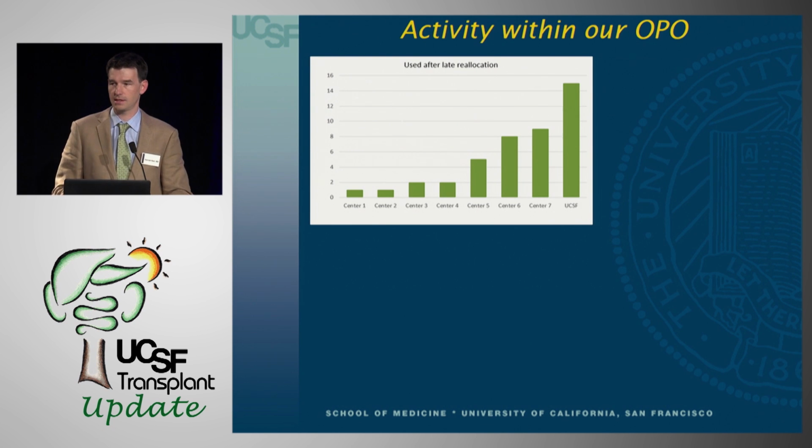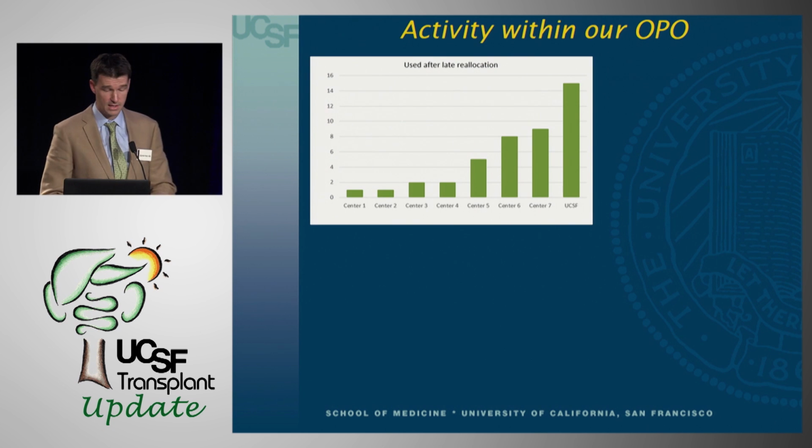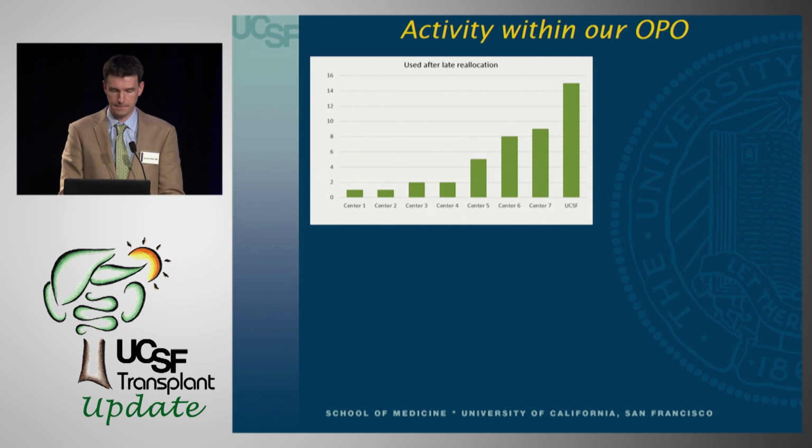That means the OPO has to then reallocate the liver to another center, which is very challenging because often the cold time clock has started, the next centers down the line don't have a recipient in the hospital, and for whatever reason, that team has turned down that organ, so it's presumed not to be a perfect organ. So it's a really challenging thing for OPOs to reallocate these organs late. And we have been very good users of these organs in the last year or so. This is the highest volume transplant centers utilizing our OPO. So we've used about 15 of these livers in the last year.